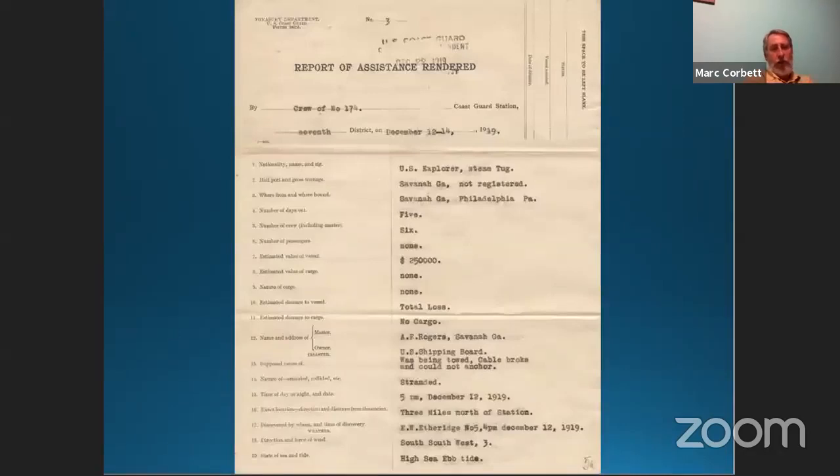The Coast Guard wreck report for the loss of the Explorer. There's a large collection of life-saving service and Coast Guard wreck reports at the Outer Banks History Center, which I'm lucky to live near. The staff has been immensely helpful in my wreck research.